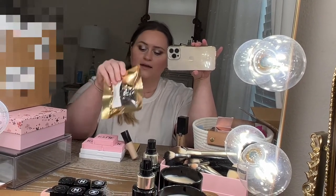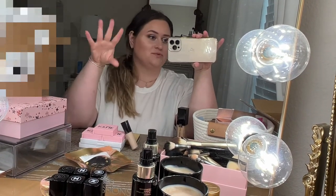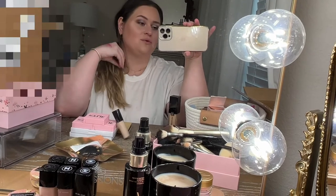And also, I got my hands on the Pat McGrath under eye highlighter thing that I've been trying to get for a while, and it was finally in stock, so I just bit the bullet and got it. And I realized it's very similar to the NARS Radiant Powder that I got, but that's fine. We're gonna test them both out and see which one I like better.